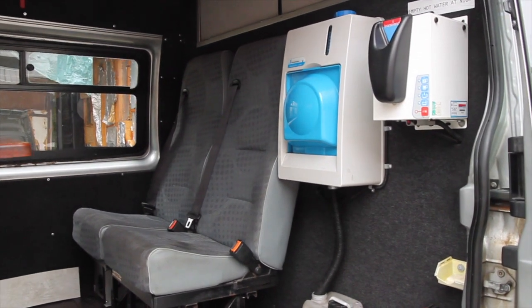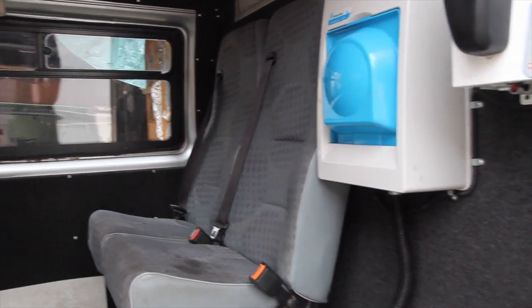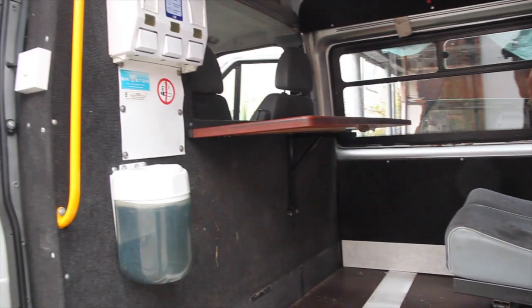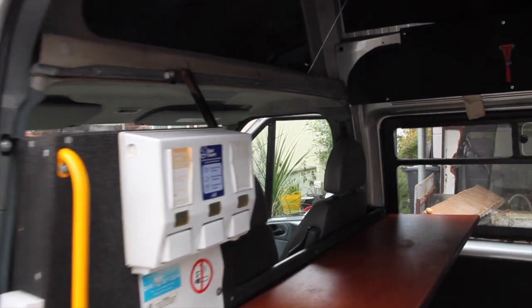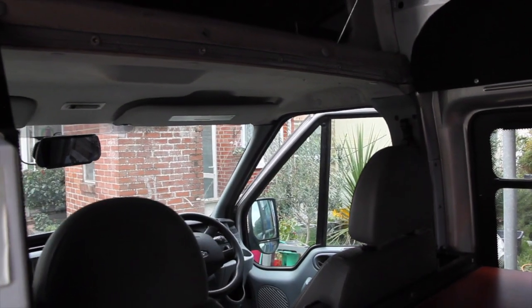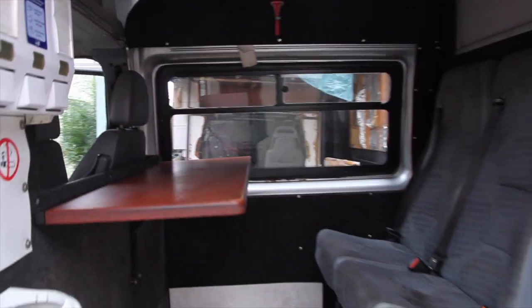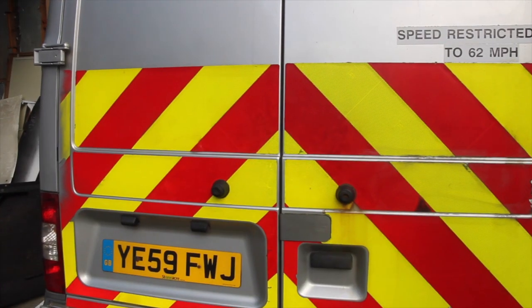a welfare area with a diesel heater, an electric hot water dispenser for drinks, which I'll probably not use, an electric hand-washing station, a 12-volt microwave, and a massive solar panel. Sadly, the leisure battery and the inverter were removed. My priority is a practical camper, not a beautiful one. The first task was to remove the bulkhead, extra seats and shelving, which I would repurpose.